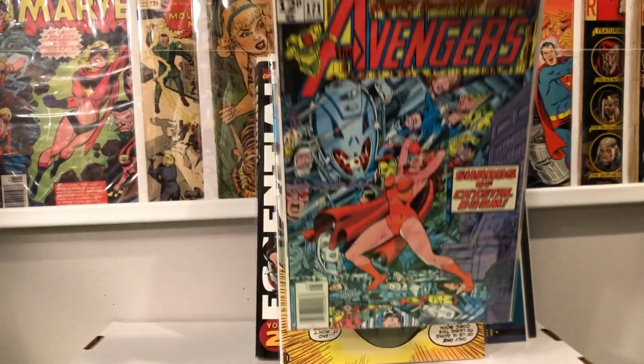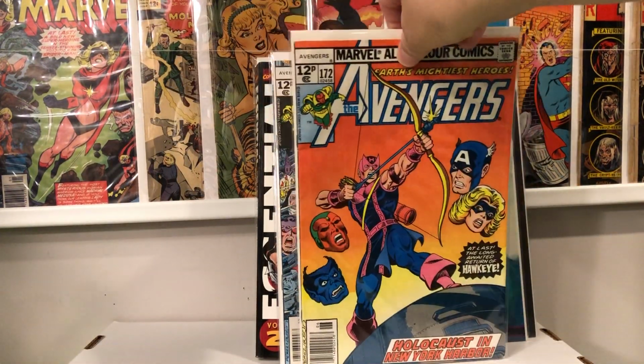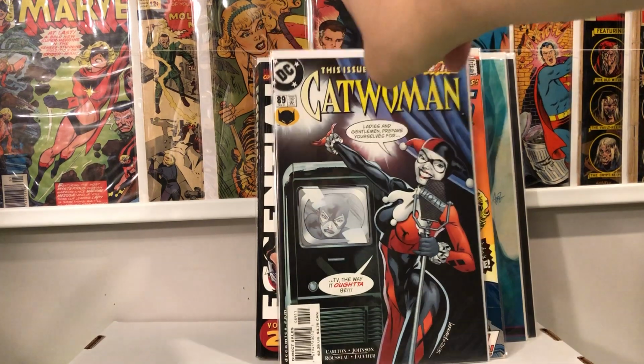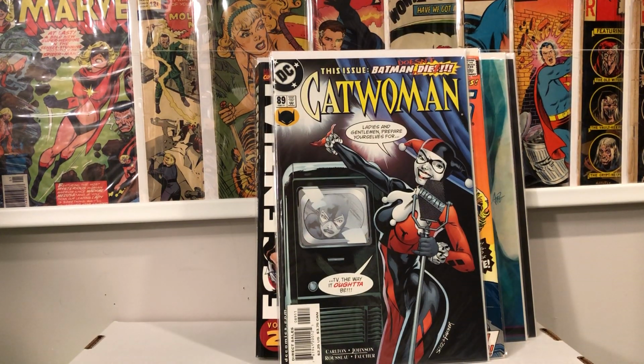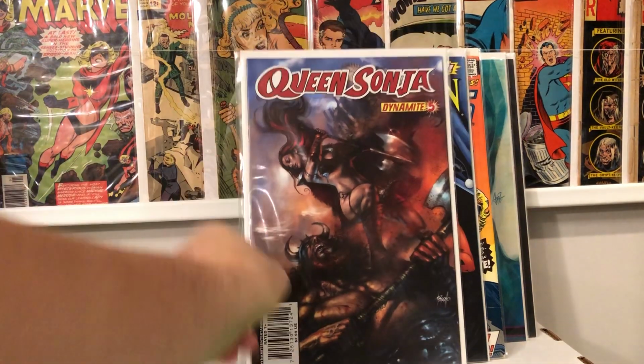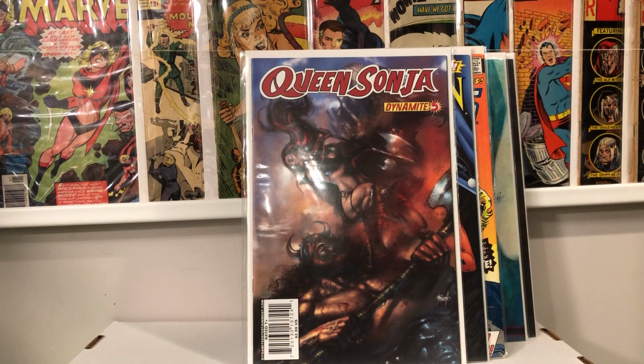I got 171 and 172. Those were $1 each. And then I found Catwoman 89 for $1, and some Perillo stuff. Queen Sonia number 5. So those were some dollar books from the flea market.